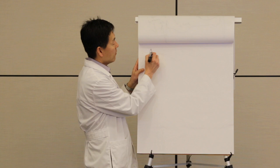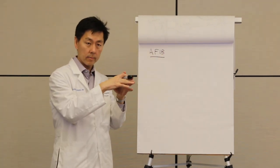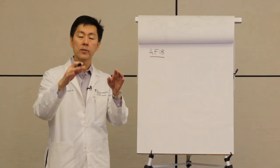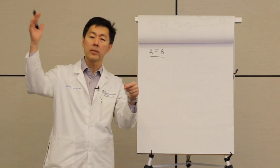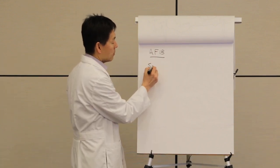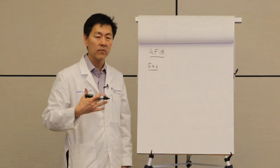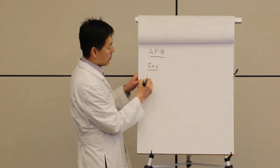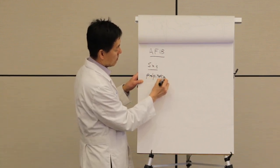So AFib is this disorganized upper chamber. And the bottom chamber doesn't know what to do, so it just kind of beats on its own, somewhere between 50 and 130 times a minute. So there are symptoms when people get this. They feel their heart skipping around, they feel fluttering. So that's called typically palpitations.